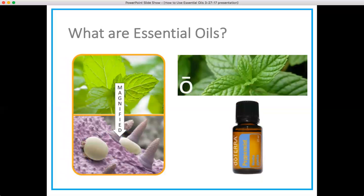Let's start with what essential oils are, because it's helpful to understand what they are and how they work when we talk about ways to use them successfully. Essential oils have been around literally forever. Egyptians used them, and of course we've heard of frankincense and myrrh in the Bible. They've been used by healers for thousands of years. What are they? Well, they're highly concentrated extracts from plants. And they can come from any part of the plant, the roots, the stem, the fruit, the leaves. Essential oils in the plants are what give the plant its aroma. So that's why essential oils smell so good. This photo on the screen shows a magnified peppermint leaf, which is where we get peppermint essential oil, of course. You can see the oil sac there magnified, and that is what is extracted to create the essential oil.